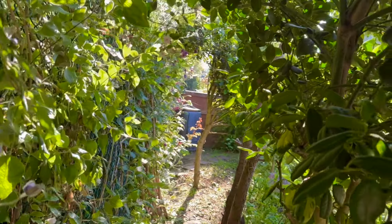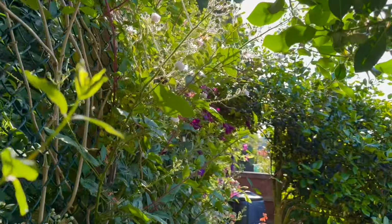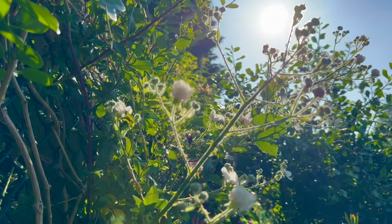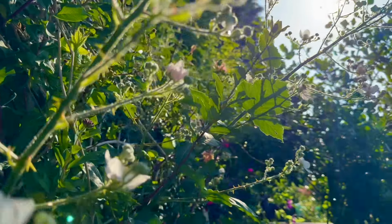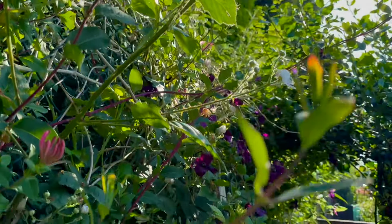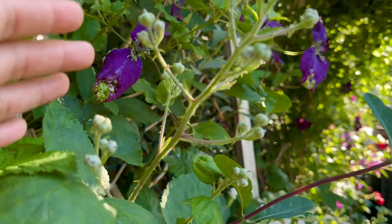So this is the back of my garden, very, very narrow. You have probably seen this a million times already if you've been watching my videos. But this is what I mean. I'm letting all the brambles grow. As you can see, these are all bramble flowers, and they are very thorny and they could scratch my skin and my clothes if I'm not careful.